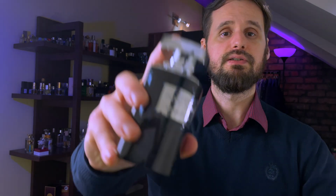At number 5, it's a fragrance that should be a summer fragrance. It's just that it's too intense to be a summer fragrance. It's Neroli Canvas by Haramain.